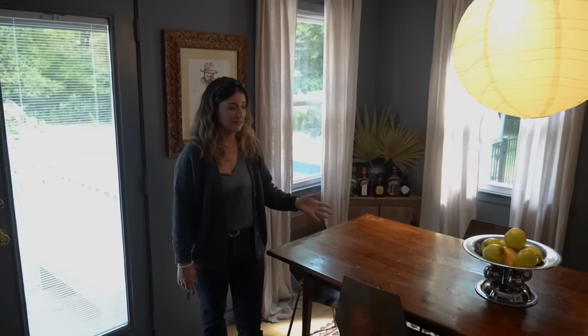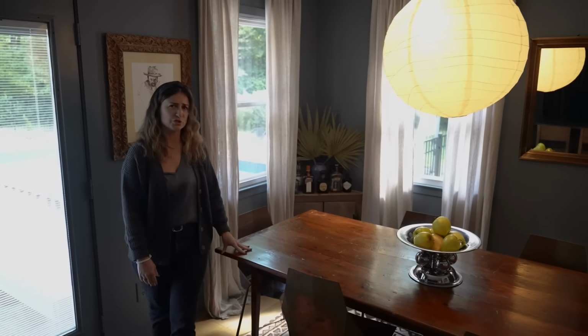Again, I kind of designed this room to just be a reflection of what I like. I didn't really have an idea in mind or a theme. I just bought things that I liked or we liked and put them together. For instance, this antique farm table I found on Chairish.